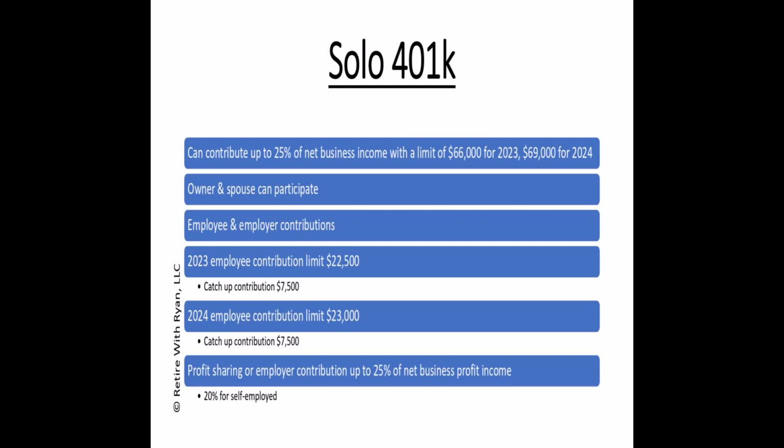However, one of the big differences is that they allow for both employee and employer contributions. The employee contribution limit for 2023 is $22,500 with a catch-up contribution of $7,500 if you're over 50 for a total contribution of $30,000. You've heard me talk about this before. You're probably familiar with it. And the contribution limit for 2024 goes up to $23,000 with the catch-up contribution staying the same at $7,500 for a contribution limit of $30,500.